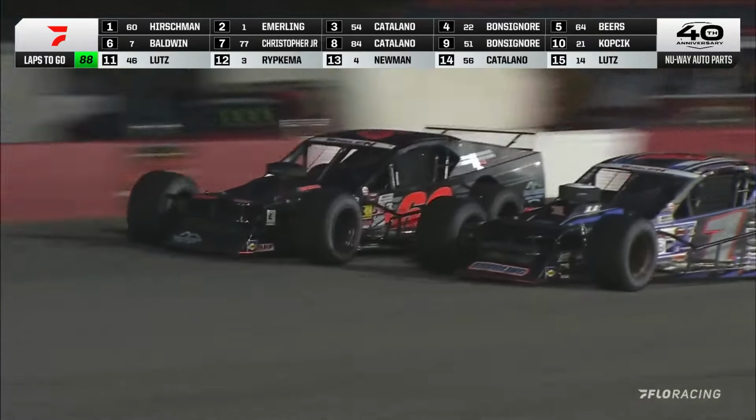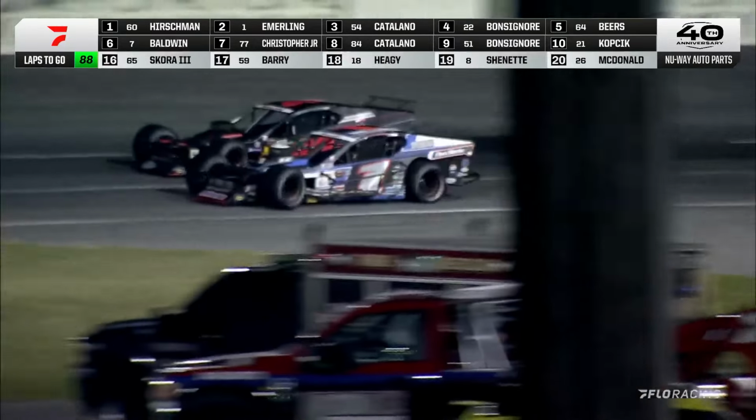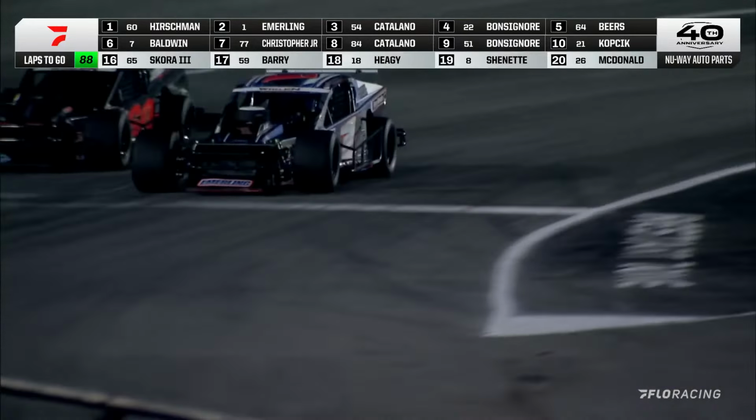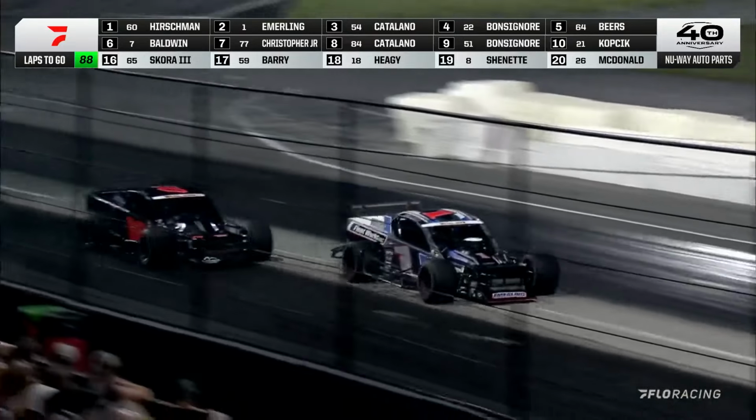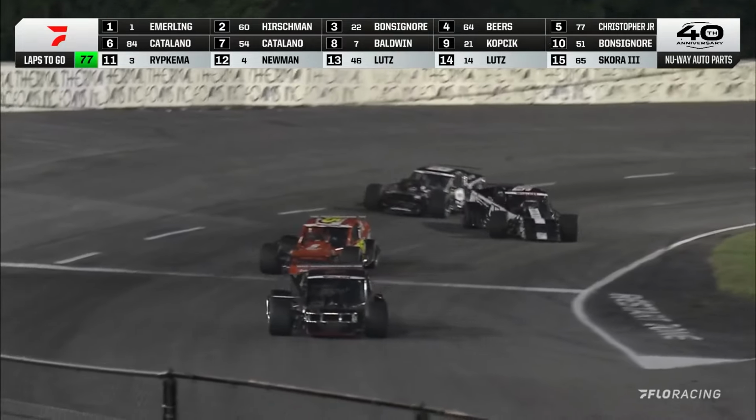And Patrick has been running really well this year, too. You know, I talked to his crew chief a little bit this afternoon, Patrick Emmerling's crew chief, for a team that has had a nightmare June. Your expectation was going to win.